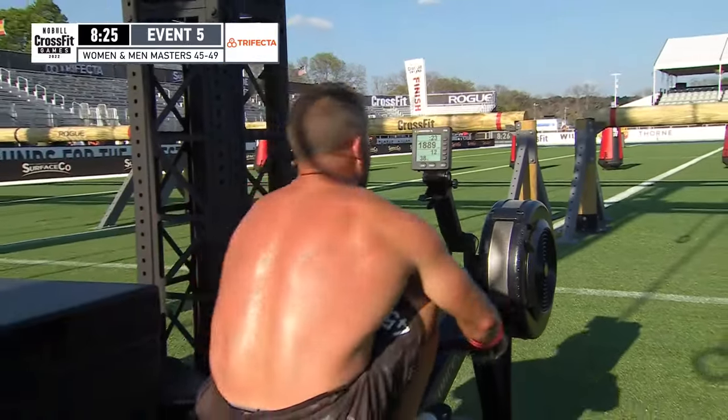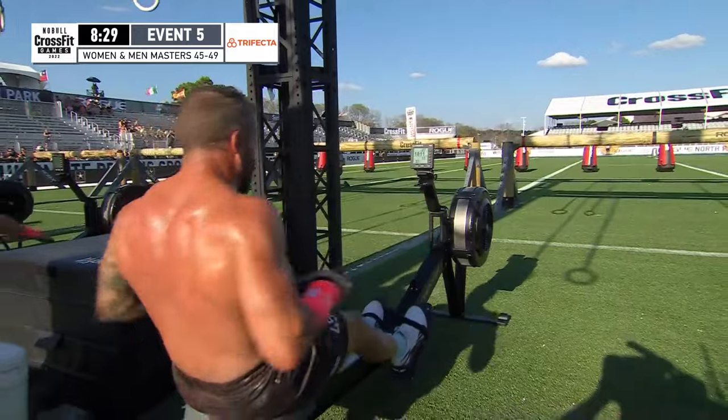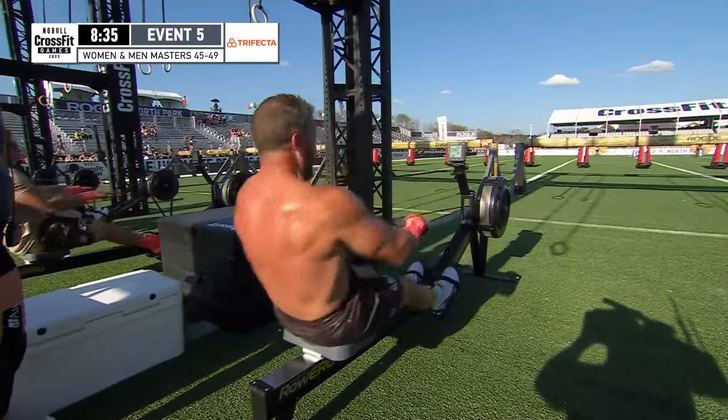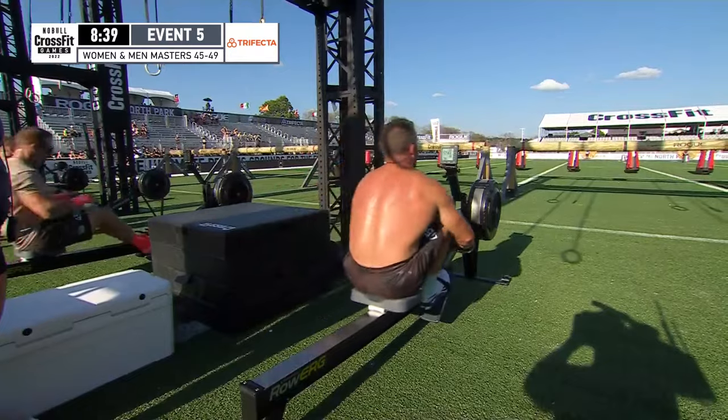Now, one of the things that Jason does, it doesn't look like he's working really hard, but he's locked in. So automatically, arms are locked out. His hips are driving back. That's a lot of drive with those hips and legs. Big, strong back pull, still staying up over that 1,700 mark.